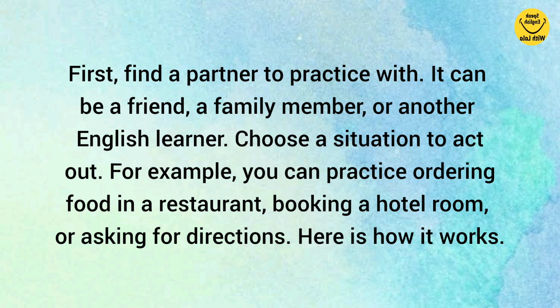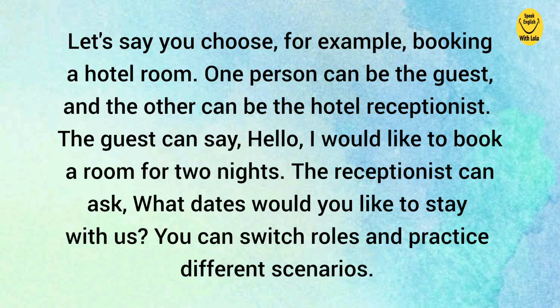Here is how it works. Let's say you choose, for example, booking a hotel room. One person can be the guest, and the other can be the hotel receptionist. The guest can say, "Hello, I would like to book a room for 2 nights." The receptionist can ask, "What dates would you like to stay with us?"